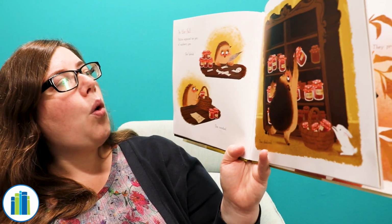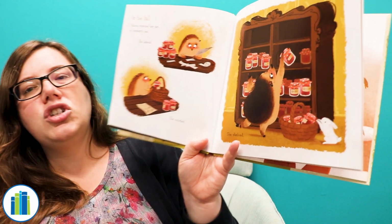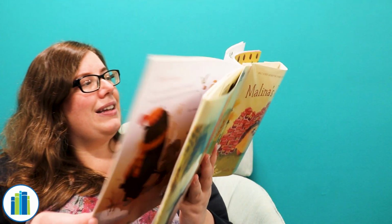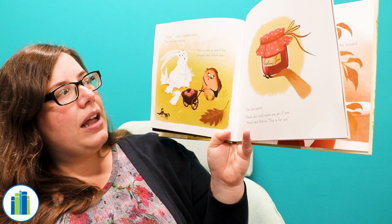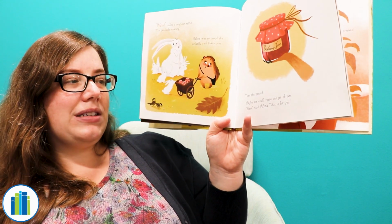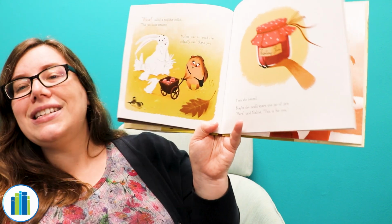In the fall, Malina organized her jars of raspberry jam. She labeled, she counted, she shelved. She's very organized. "Wow," called a neighbor rabbit. "That jam looks amazing." Malina was so proud, she actually said thank you. Then she paused. Maybe she could spare one jar of jam. "Here," said Malina, "this is for you."